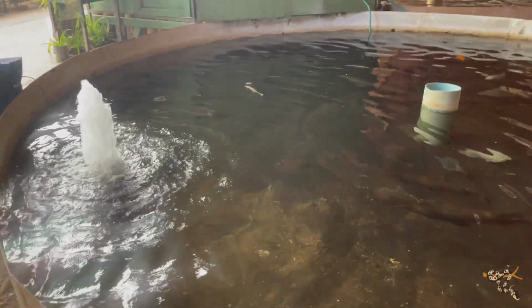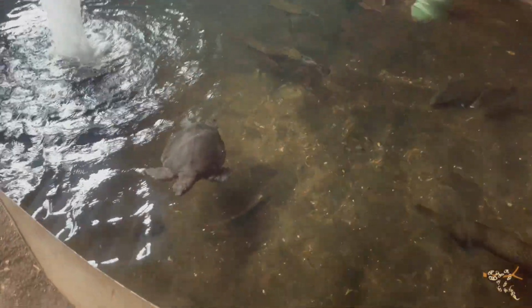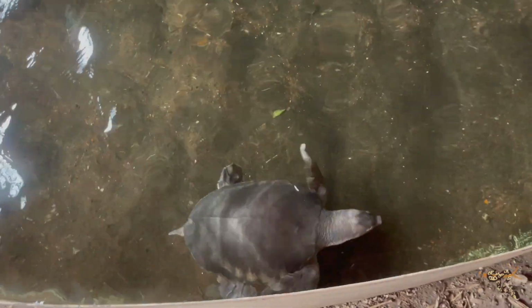So the first one is that the fly river turtle is the only species of freshwater turtle that has flippers. And if you want to get a more in-depth one about these guys, I'll try to remember to put the link for the fly river turtle right here. You can check out the species spotlight on them. It's a really, really cool little turtle that I got to play with that day.